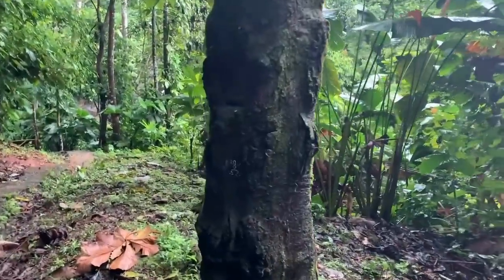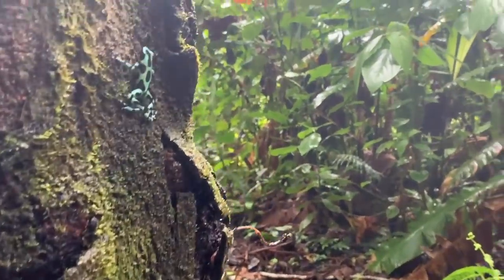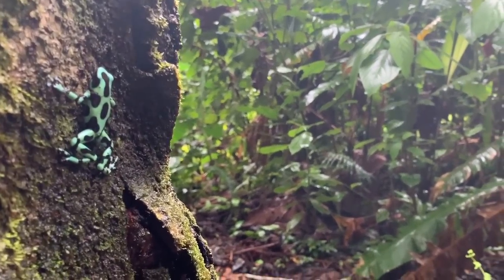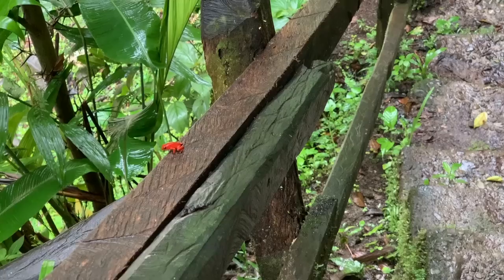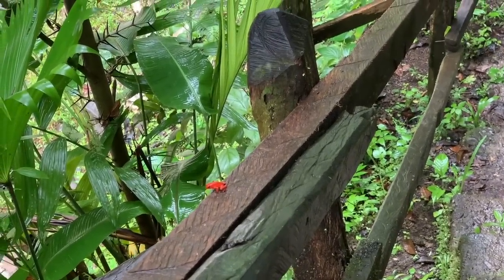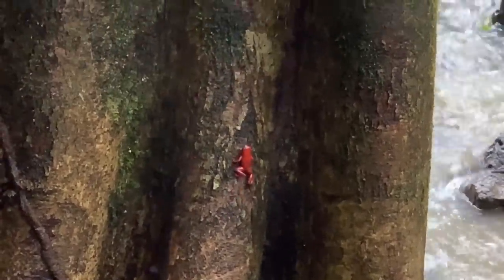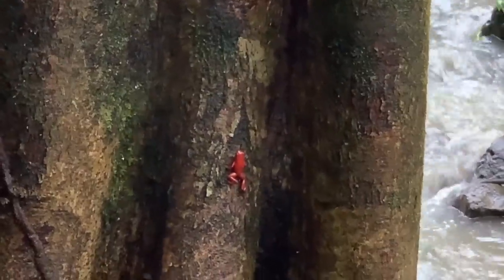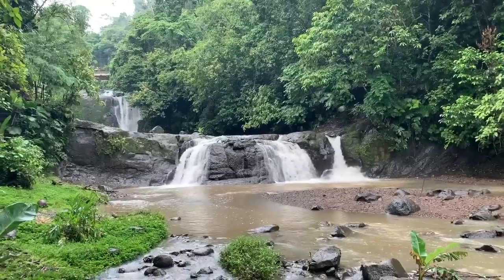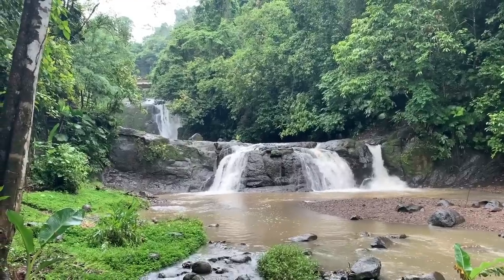When we were there, it had just stopped raining, and that means it was a magical time because that is when the frogs come out into the open. At the bottom of the hike, you'll find two small waterfalls that are framed by the greenest forest that I have ever seen.